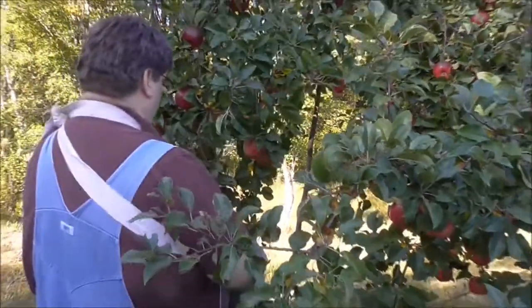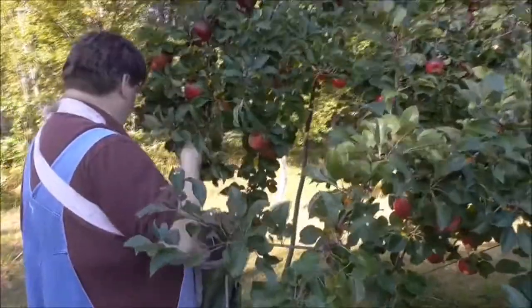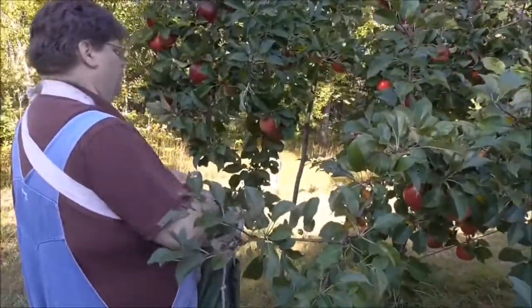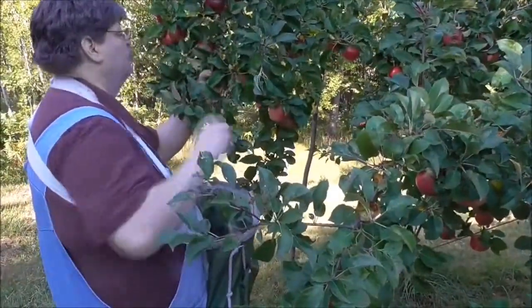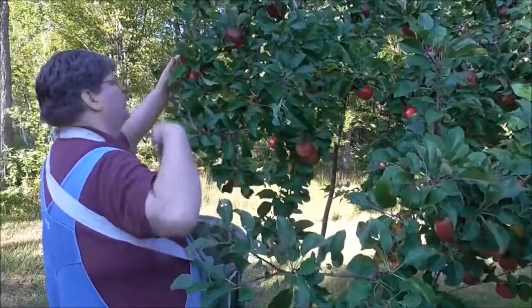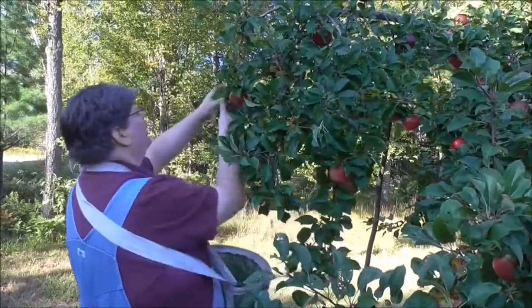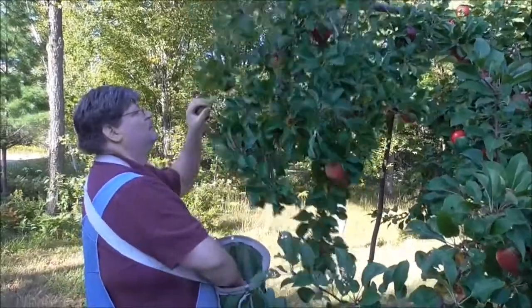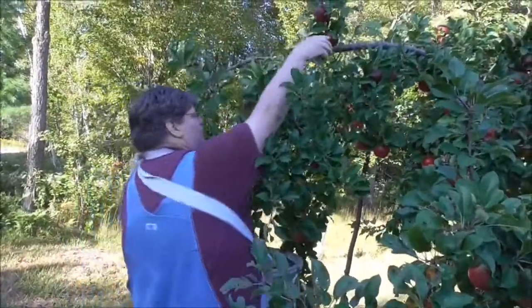Wow, these are coming off pretty easy. Certainly dropping your fair share. Yep. I'm bumping all along. There goes another one. That's a bad one. Yeah, I'll try and keep the basket right underneath here. Alright, I'm gonna go get a basket now. Okay.